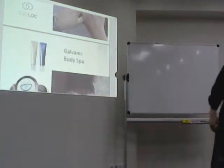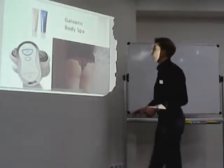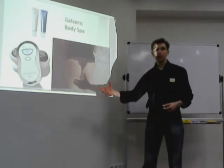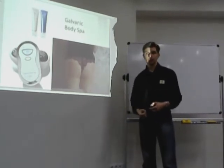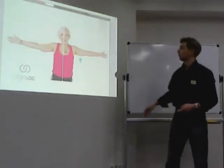And here is the greatest technology that we have right now. It's called galvanic body spa, the first ever technology that could help a person solve the problem of cellulite on a genetic level. And you can see the result in just a few treatments.